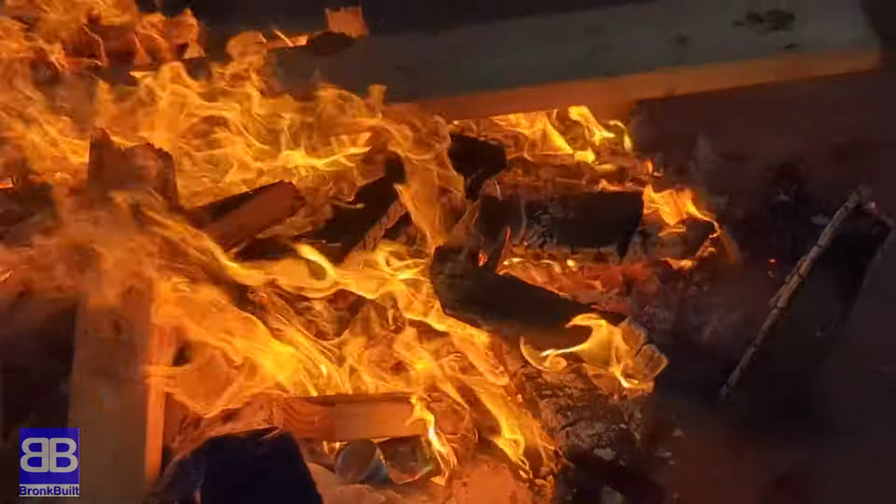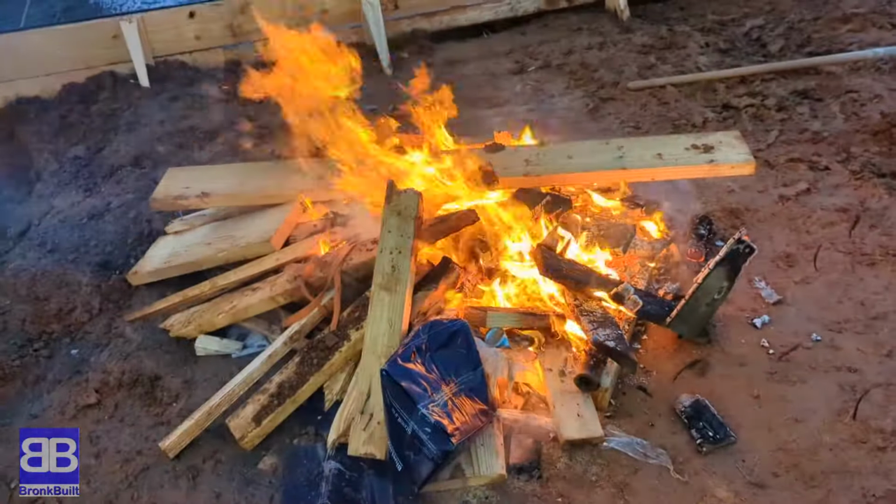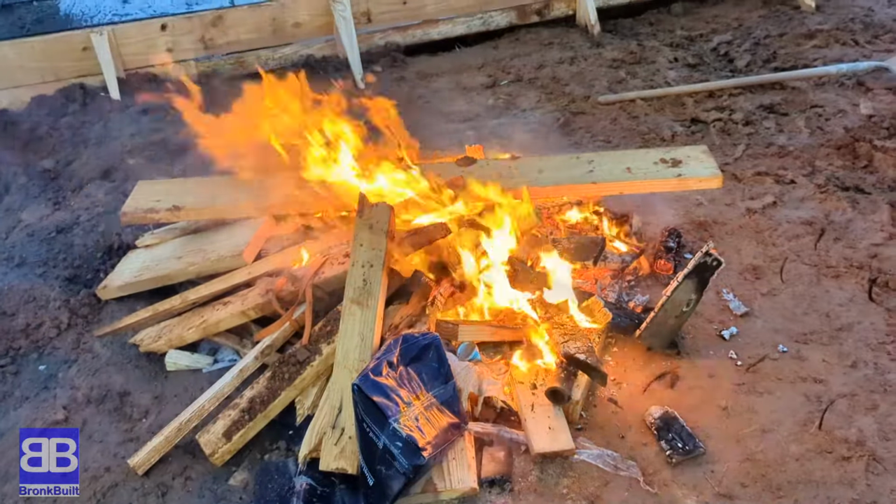By the way, the sun still has not completely risen, and it is still really cold, so I make frequent stops by the natural heater.